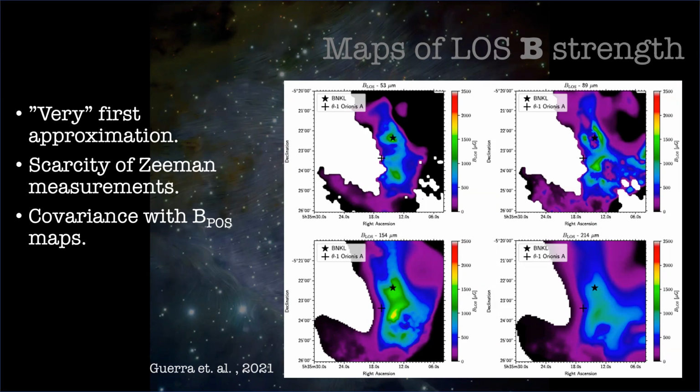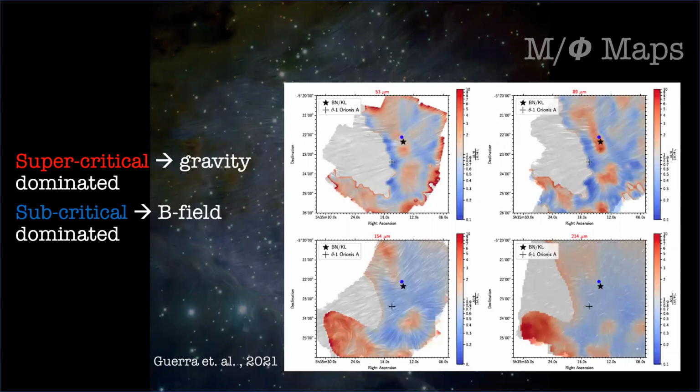Now, the other thing is that we only have very few values of the Zeeman measurements, therefore our fits have really large errors, and there's pretty clear covariance between the plane of sky component and the line of sight component. The reason why we wanted to explore this path is because we wanted to really construct maps of M over phi, mass divided by the magnetic flux, that are a little more accurate than only considering one component of the magnetic field.